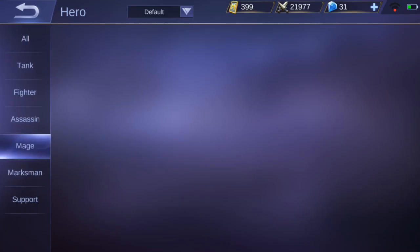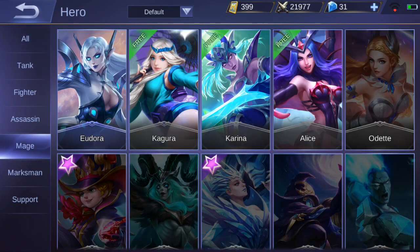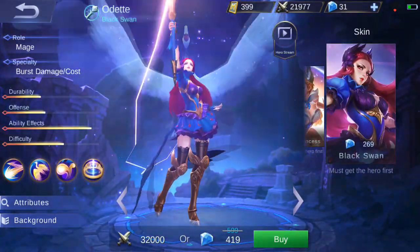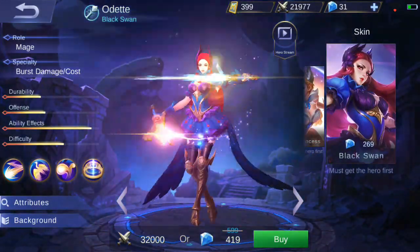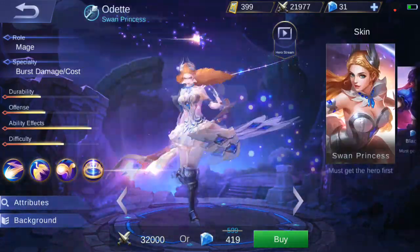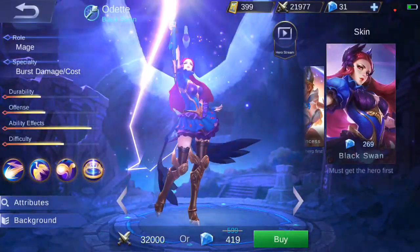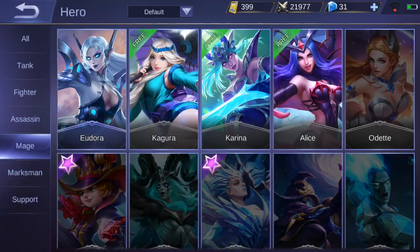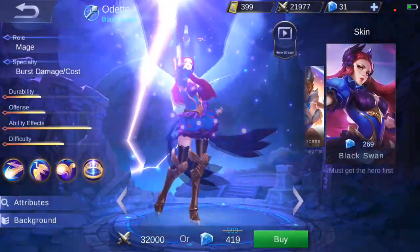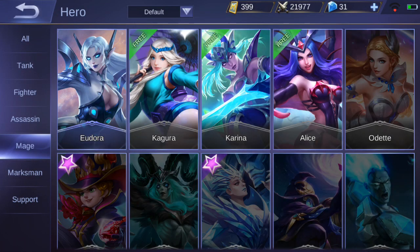So if we go into the hero tab here on mages, we can see a skin for Adept, the black swan skin. It looks pretty nice, I guess. Looks sort of like her normal skin, but just a recolor. Kind of cool. It's gonna cost 269 diamonds, as you can see here. And yeah, if you want that skin, then go ahead and buy it.